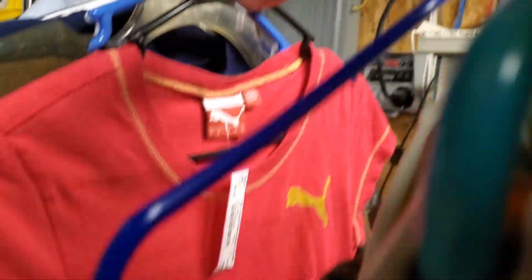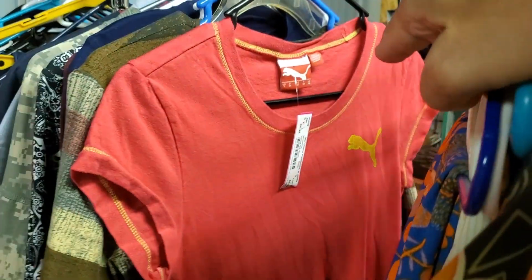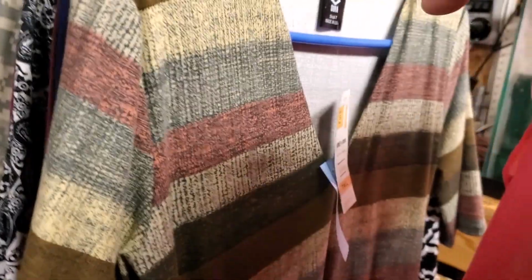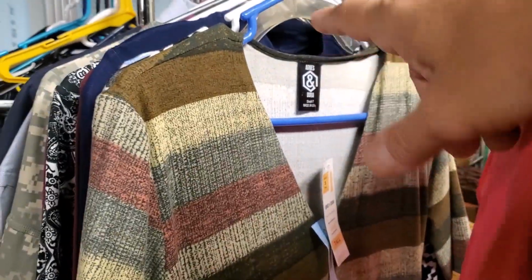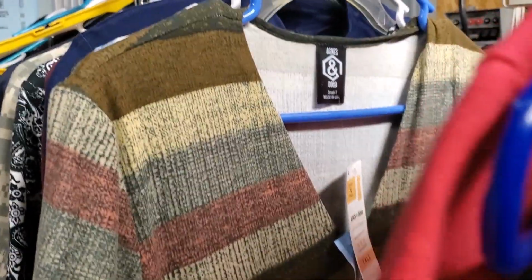It really is. So we got the Puma. That's not new. I just picked that up because I just figured it was a nice shirt. It's actually a small. That might fit my daughter. I might give that to my daughter. I looked this brand up. It's not a bad brand. Agnes and Dora. These were all brand new, so I grabbed as many as I could. I think there was a couple that I missed because I was just getting tired, and I went through the whole store. I probably spent a couple hours in the store gathering everything.